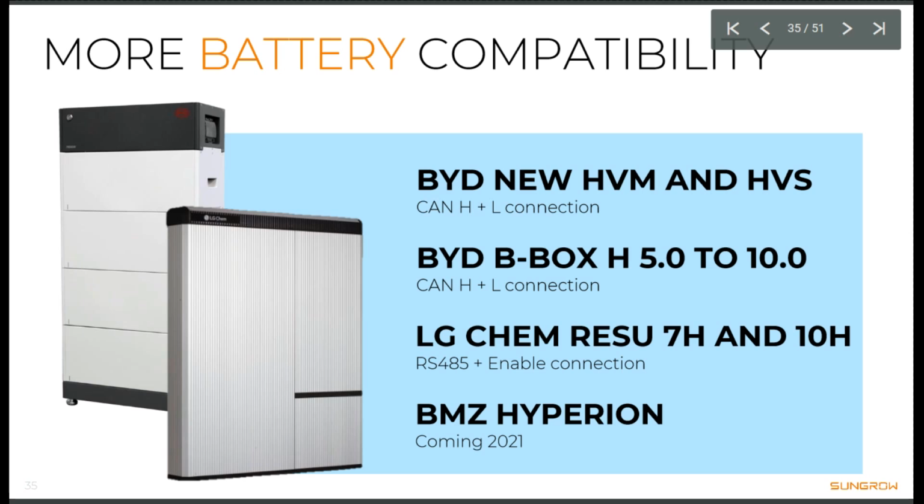So here you see the overview of the inverter and the battery manufacturers that we are currently compatible with. Of course, depending on the type of battery, the connection can be done either via CAN or RS485. But of course, we have documentation and installation guides for all of that for you to easily install the inverter.